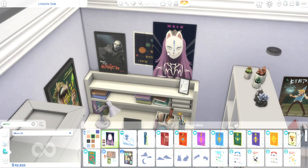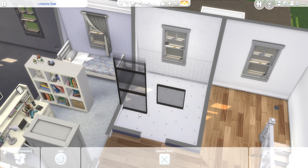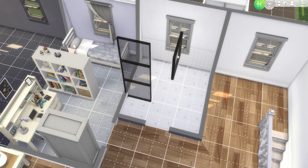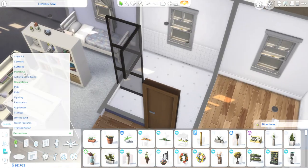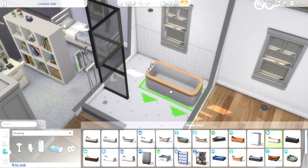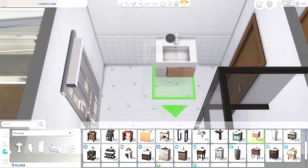I'm really, really happy with how the bedrooms turned out. It did take me quite a lot of time to furnish the bedroom, I'm not gonna lie. I feel like I'm so out of practice, but you know, I'm gonna get used to it eventually. Plus, the amount of detail you put into each teen bedroom is kind of justified because I feel like it really shows their personality anyway. So I didn't mind, you know, spending more time on the teen's bedroom.